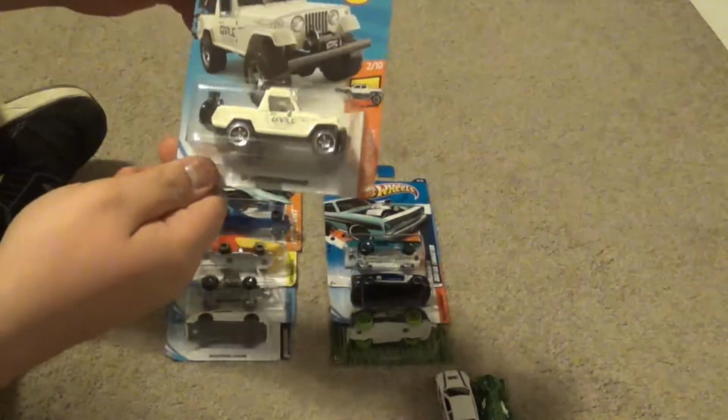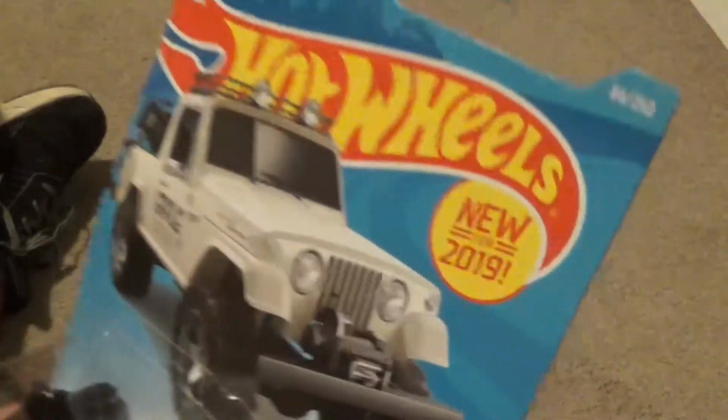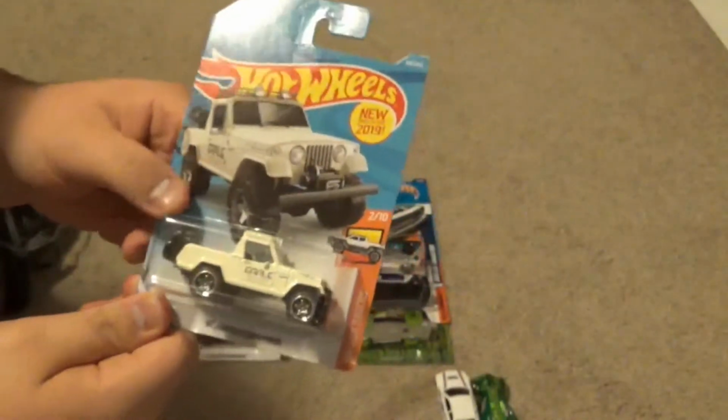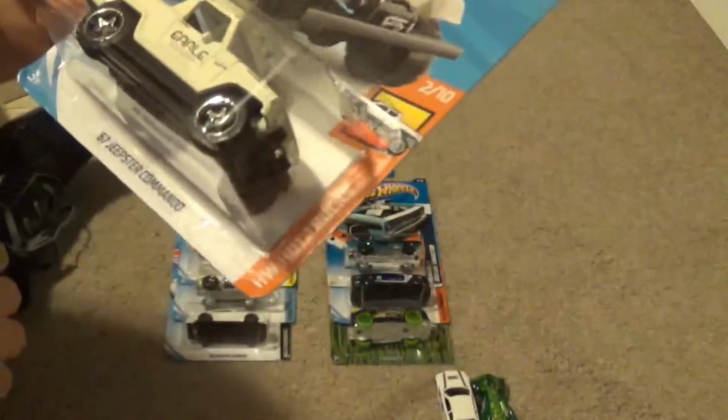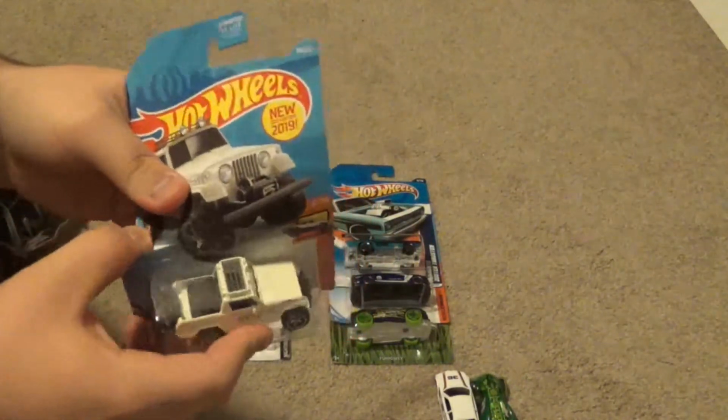Next up we have ourselves an older release of a new for 2019 model, and it does say new for 2019 on the packaging as well, but this one is an older release known as the '67 Jeepster Commando from the Hot Trucks lineup, as you can see right here.